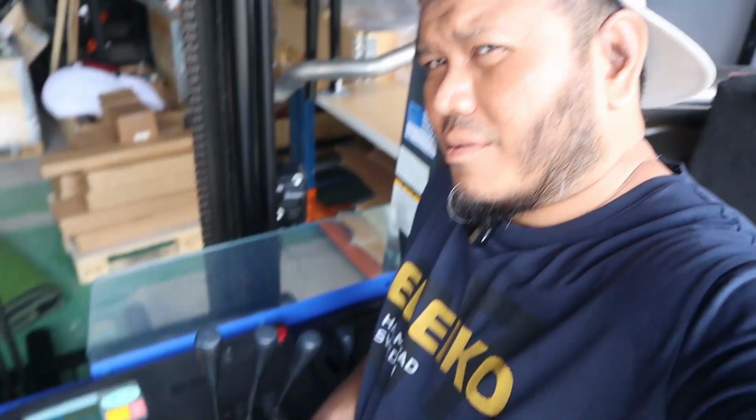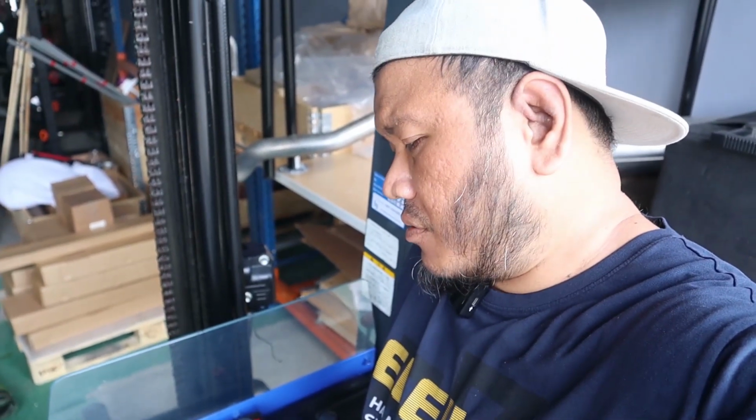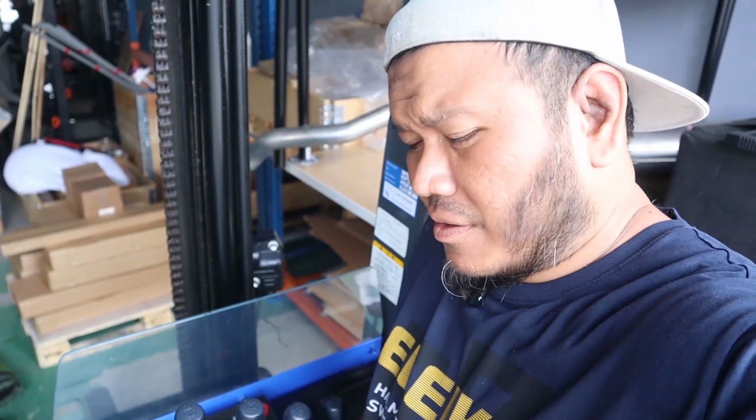I'm now at the control center of the reach truck, and I'm just going to show you some of the functions of this truck. I'm a little bit jakun. I don't know what's the word in English. Jakun is like, whoa, wow, it's so awesome, like you've never seen it before. I've never seen one before though. I've never operated one, so it looks pretty easy.